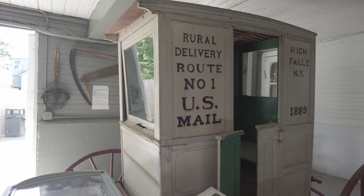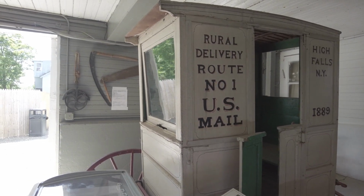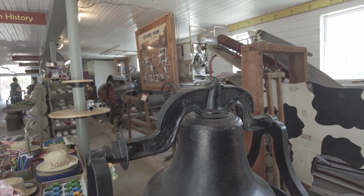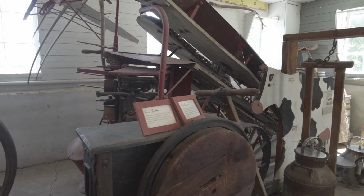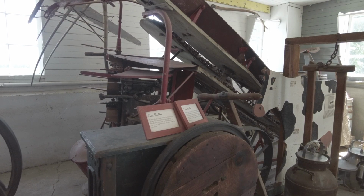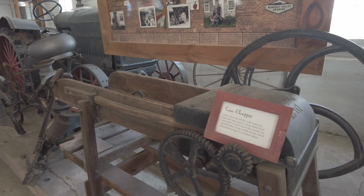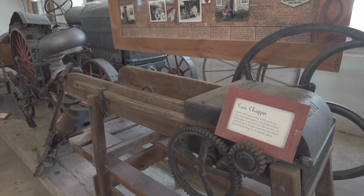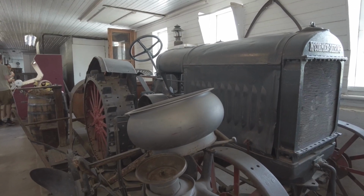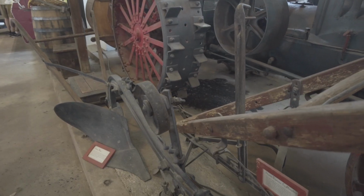Pretty cool. Inside here in the White Barn, they have rural delivery route, U.S. mail. Lots of cool educational displays here in the barn. This is a corn sheller and a corn binder. I think I'd rather do it today with the newer equipment they have. After you shell it and bind it, obviously you have to chop it. And the old McCormick farm tractor, along with a cream separator, the Leroy plow.